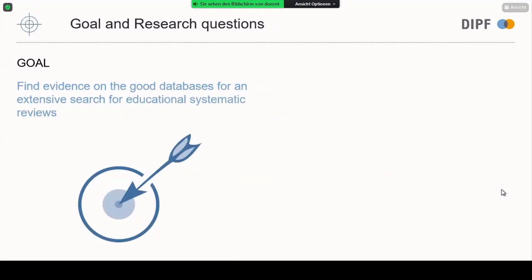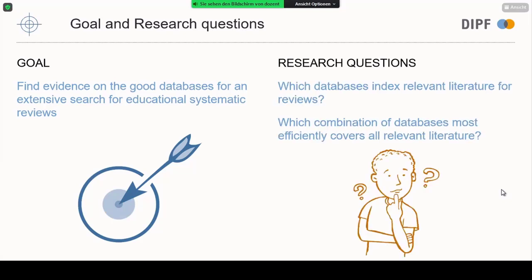So our goal is to find evidence on good databases for an extensive search for educational systematic reviews. And in this study we have 2 main questions. The one is which databases index relevant literature for reviews, and which combination of databases most efficiently covers all relevant literature.